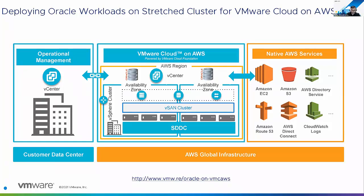The deployment and the migration of Oracle workloads from on-premise to VMware Cloud on AWS has been documented in detail, and that's provided in the reference architecture document. That's in the link at the bottom of the slide. But moving on.